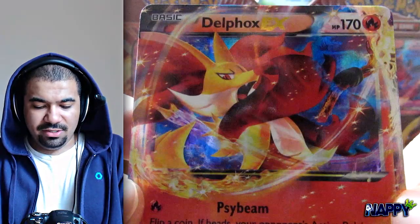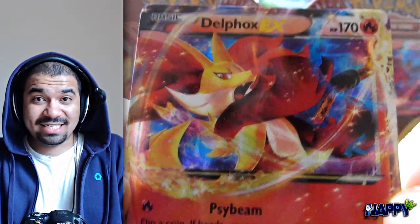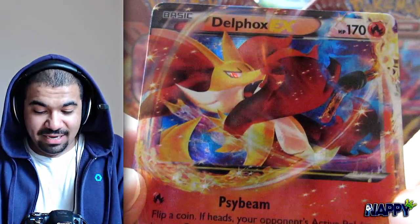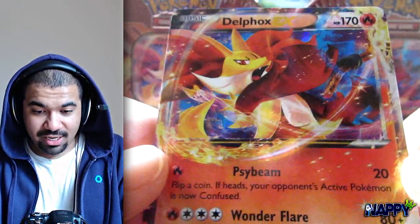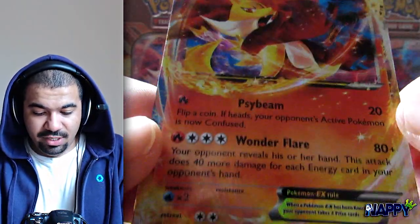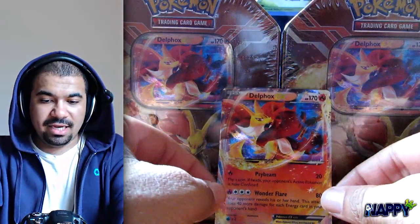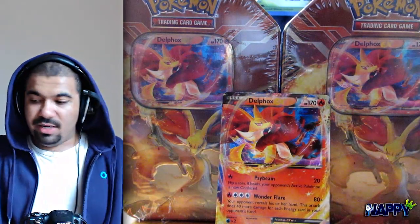Look at the Delphox EX. Ooh. You see how shiny it is? You can see myself in the card. Do you guys see that on the card screen? You can see my reflection in the card. That's how shiny it is. It's so much shinier than the Greninja one. I don't know why this is so shiny. It just is. But either way, we have the Delphox EX. We're going to sit it right here so that everyone can see it still.